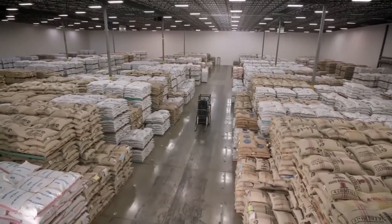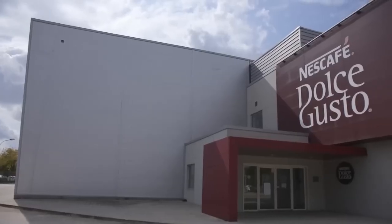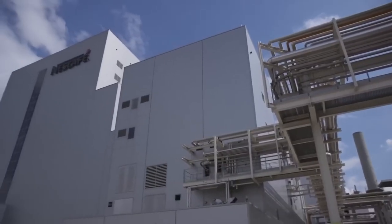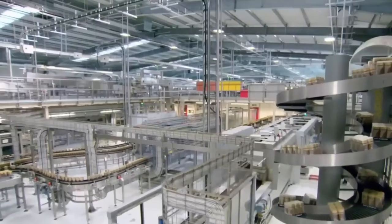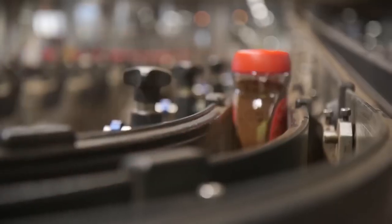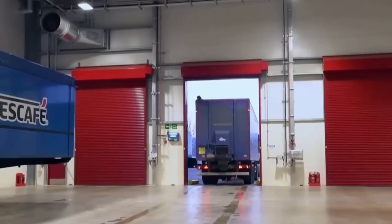Every year, 35 million tons of freshly harvested coffee fruits arrive at plants like this one, one of the world's largest soluble coffee plants. This is Nestle's factory, where 890 people work to produce instant coffee. Every day, 175,000 jars of coffee are produced here.